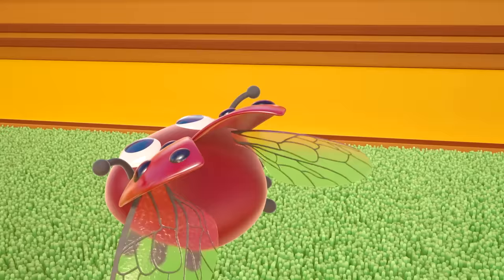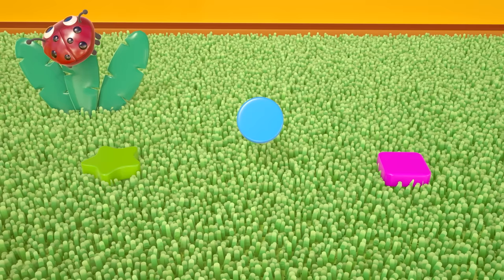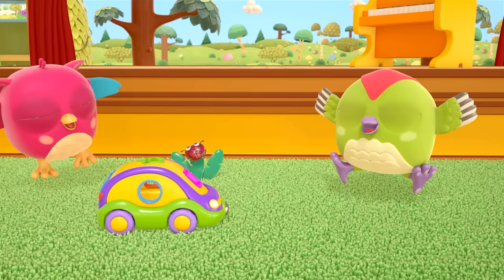Found some of the parts for the toy car. Different colored shapes to put in the holes. Shall we play together? Let's put the shapes in the car. The star, the circle, the square. We did it!